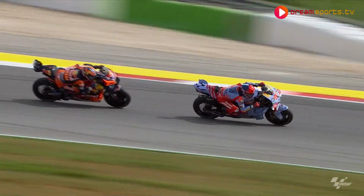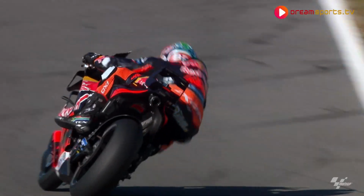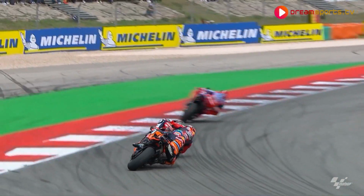I think our top speed advantage over our competitors is something that we can always keep in our pocket, and it's something amazing as a rider to always have to fall back on. I think the one point we can work on is maybe just a little bit of extra turning at the moment would go a long way.